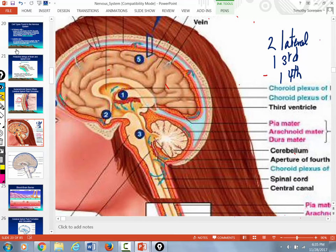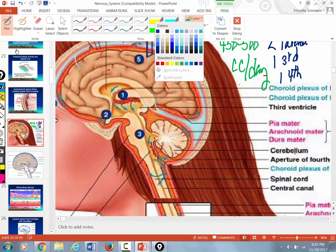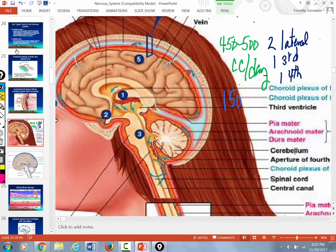Are you with me? Better write this down. The choroid plexus, choroid plexi, in an average adult, make between 450 and 500 cc's of cerebral spinal fluid per day. You got me? But at any given time in the average adult, there is only 150 cc's circulating around the brain and spinal cord. So if you make 450 to 500 and there's only 150 cc's flowing around it, where does that 300 or 350 cc's go?